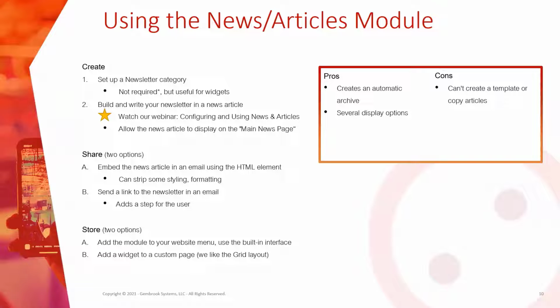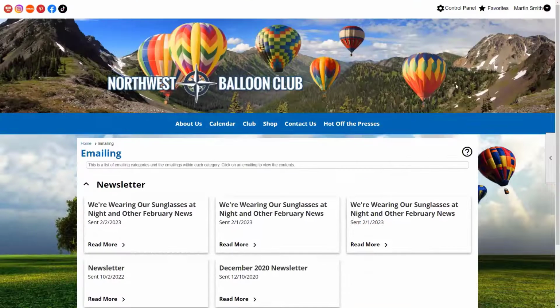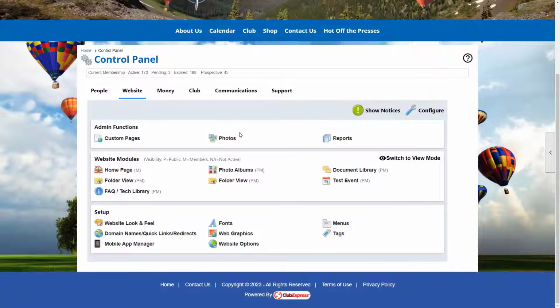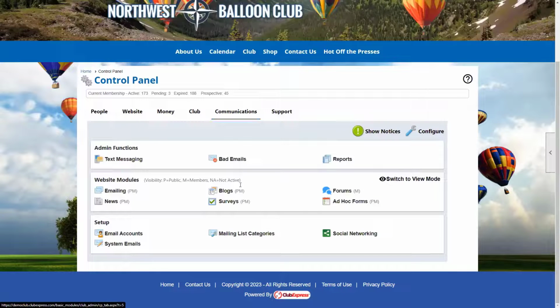So there are a handful of similar steps that we're going to take here. So let's dive in. Using news and articles, I'm going to pop into my control panel. And the first thing that we're going to do, if you haven't already guessed, is to set up a category.